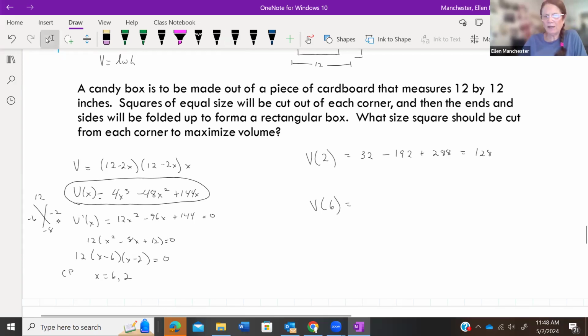And then I have to plug in my other critical point into here. So 4 times 6 cubed is 864. And then 48 times 36 is a -1728. And then 144 times 6 is 864. So all of this ends up being 0. So this is our max volume.